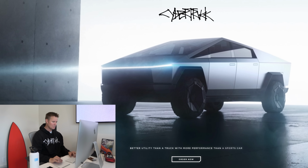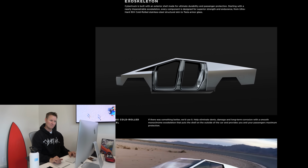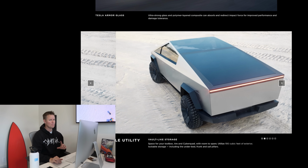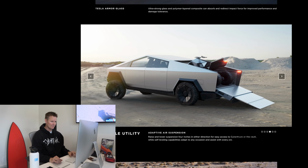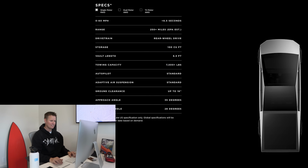There she is, better utility than a truck with more performance than a sports car. Order now. Ooh, exoskeleton. That is super interesting, looking at this thing. The back is something, now that we've been moving into our house, that I really think is cool and has a lot of application. Like to be able to lower the back and you can just carry stuff into it, or push a button and the metal thing goes over and it protects the stuff. Like right there, there it is, ATV. Man, that thing looks cool driving down the road.